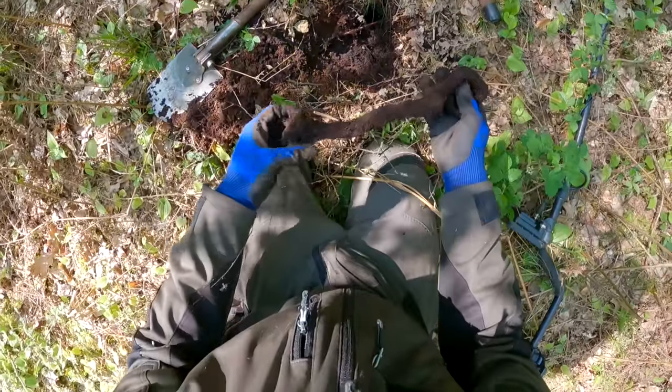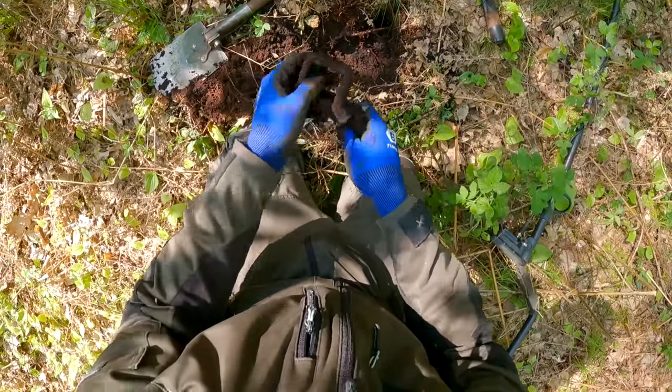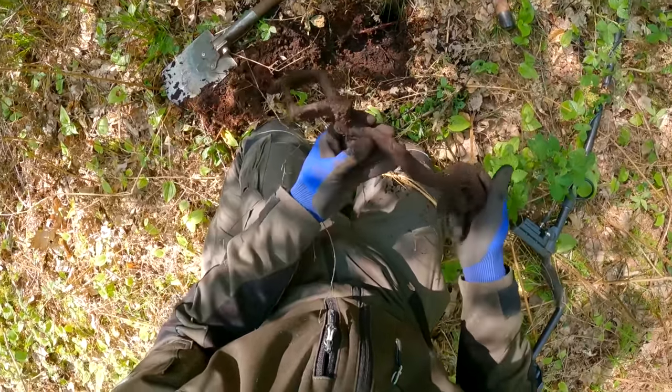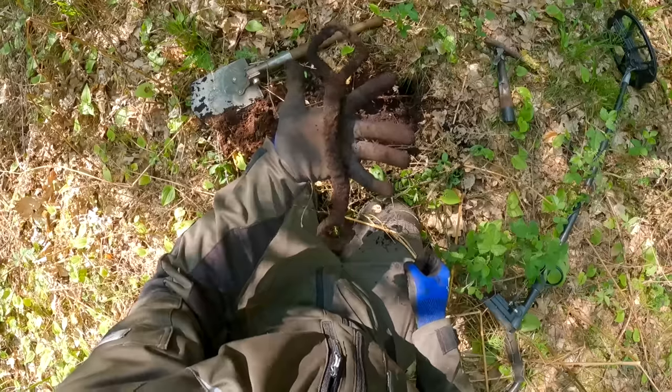It's a tool of some sort. Very strange shape, though. Like rectangular. What could this tool have been used for? Write a comment if you know. I'm clueless, but interesting find.